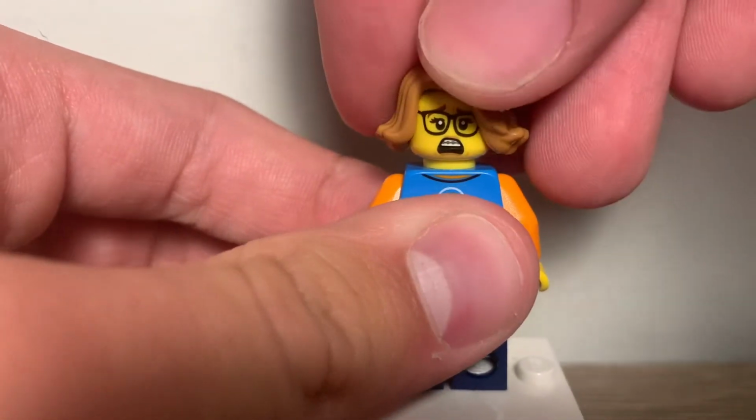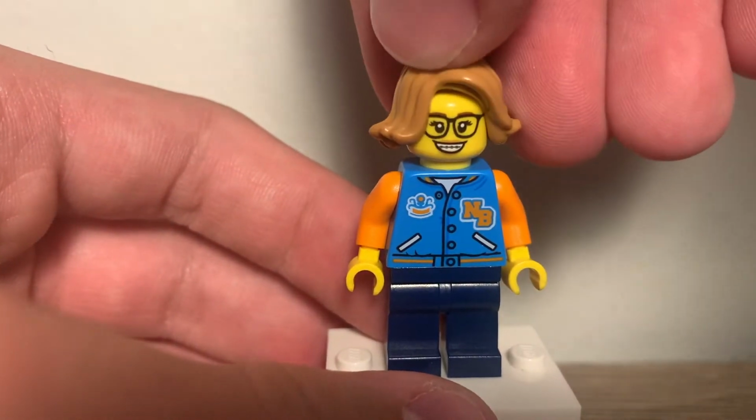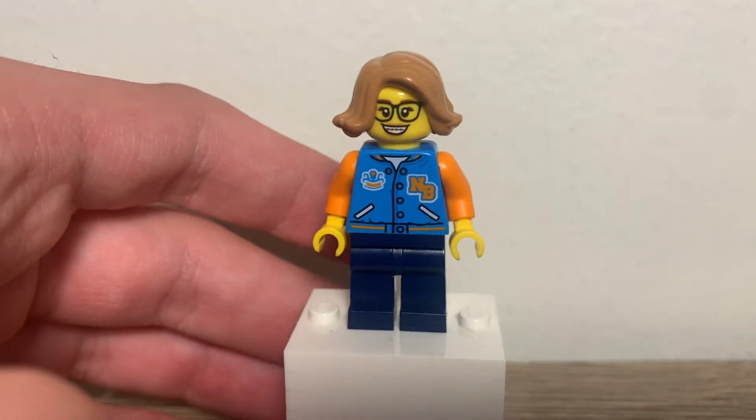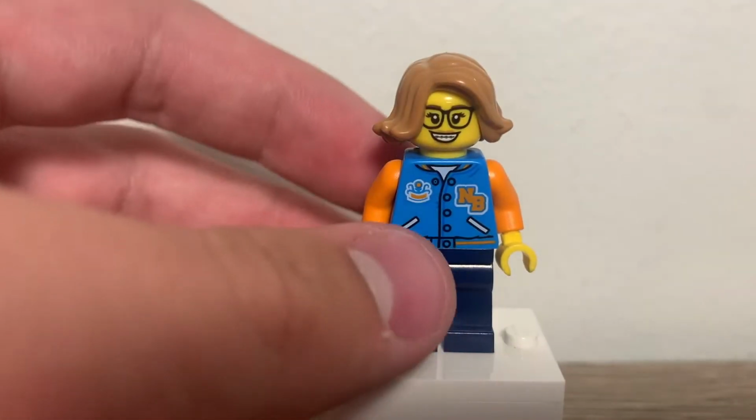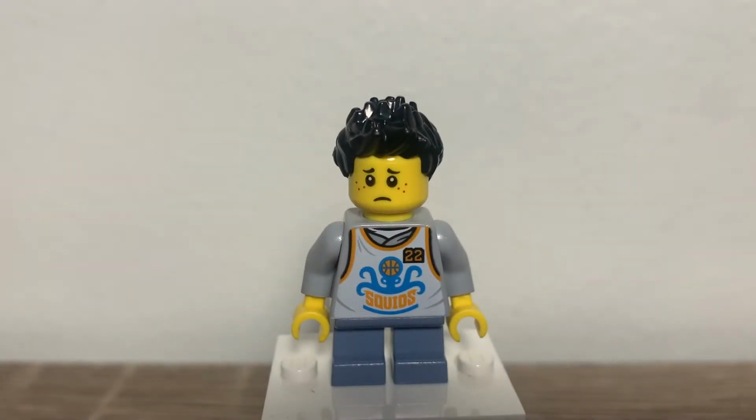Her alternate face is really terrified, which makes sense since this is a hidden side. And yeah, I don't have much else to say about her other than she looks pretty good. I love the torso print. That's my favorite part about this figure. The next figure here is Wade.